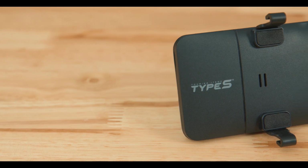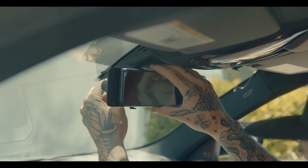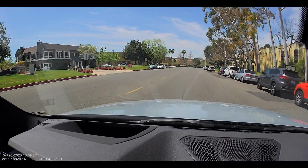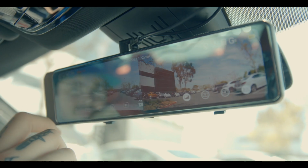If space is an issue, Type S offers a clip-on mirror dash camera that mounts to your existing rearview mirror. Not only is it convenient to install, but it offers an upgrade to the existing mirror in size and functionality. Additionally, with select dash cameras, you can install the optional rear camera to have a true full view of your vehicle's surroundings.